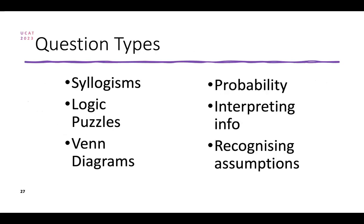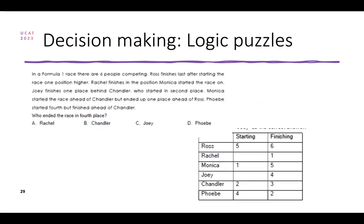Guess an estimate. So these are the question types we talked about before: syllogisms, logic puzzles, Venn diagrams, probability, interpreting info, and recognizing assumptions. It's really important to know probability, not just for this section, but it also comes up quite a lot in the quantitative reasoning section. So you are killing two birds with one stone with the probability revision.